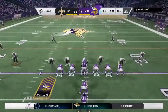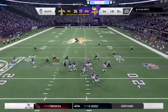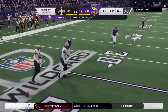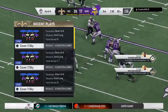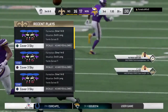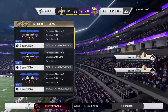Here's 2nd and 9 from the 26. Prescott, and a little floater there, but it'll wind up incomplete, falling to the ground. When you see passes knocked down by those guys I call the frustrated fullbacks, the linebackers, you know that in their zone coverage, they were able to drop, see the ball thrown, and react to it very quickly.